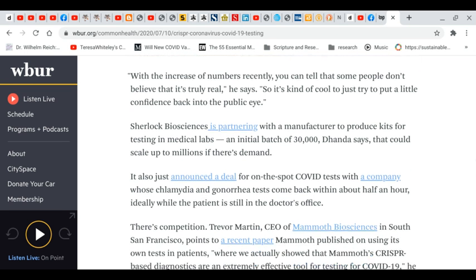Sherlock Biosciences is partnering with a manufacturer to produce kits for testing in medical labs. An initial batch of 30,000, Donda says, that could scale up to millions if there's demand. It also just announced a deal for an on-the-spot COVID test with a company whose chlamydia and gonorrhea test came back within about half an hour, ideally while the patient is still in the office.